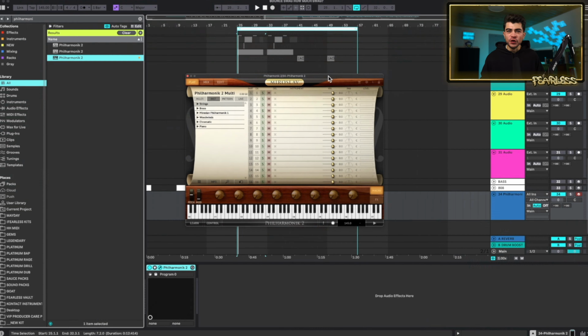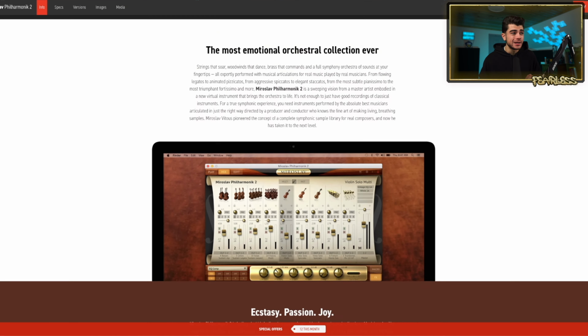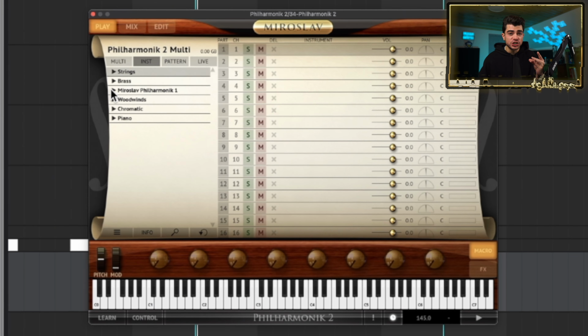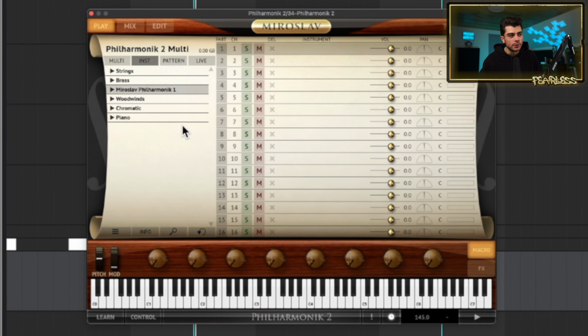But also we have Philharmonic 2, and you can get this pretty cheap, especially when it's on sale, which it is right now. But the thing that I love about this is you can do ensembles, so you can have multiple instruments playing at once if you need a thick sound in any of these categories. Otherwise, if you do the solo instrumentation, you can get some wavy sounds at the end that sound absolutely incredible.